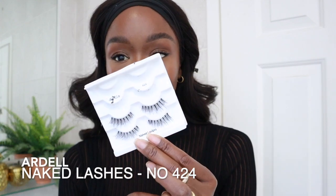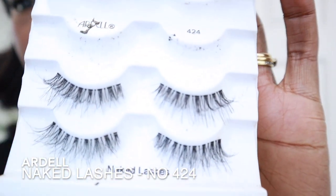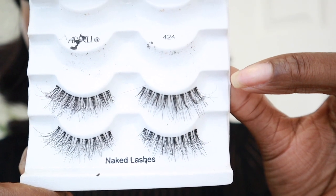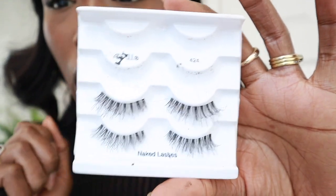So these lashes I'm loving at the moment. These are the Ardell Naked Lashes, number 424. They're a really nice lash in that they're double layered, so you get that fluffy look. And they go from thinner to thicker, or shorter, sorry, to longer at the end, which is a bit more of a cat's eye look, which I really like. So I've just been taking these and cutting part of it off. I do know you can buy half lashes, but these are ones that I already have, so I'm just using those. Ignore the humongous scissors. I just think they look so much more natural.